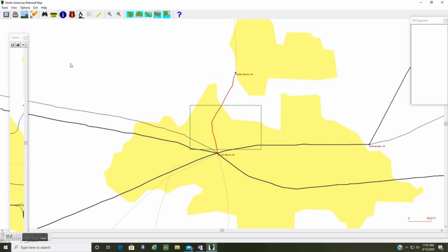Welcome to Michiana Mainlines. Today we're going to finish our trip hauling the empty coal hoppers from Notre Dame to South Bend, Indiana. First here, let's take a look at an overview map of the South Bend area.